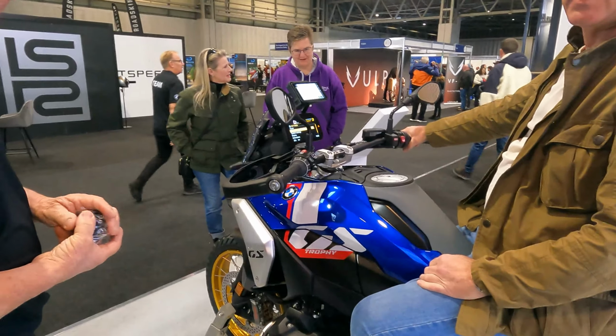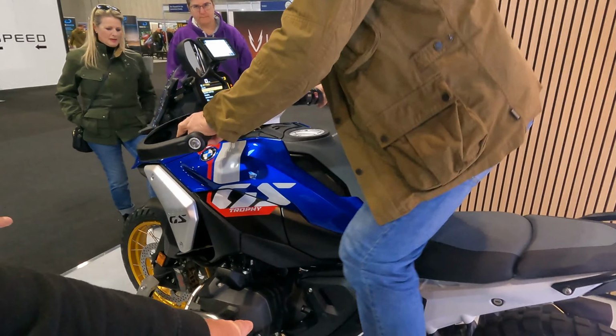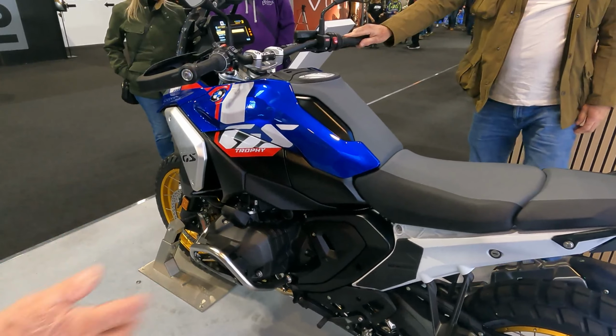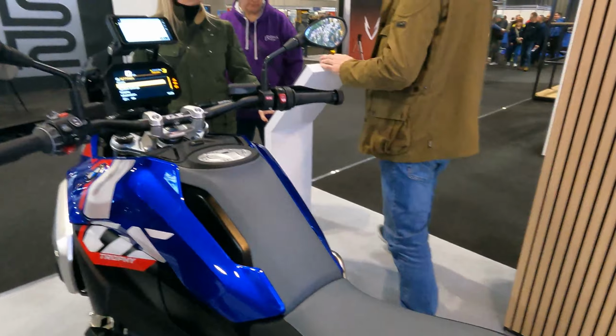No fins as well, is it? No, it's all different. Because the gearbox now sits underneath the engine, underneath the crank. Totally reconfigured. Everything about it. Then what did you pay for yours then? Let me have another sit on it. That's amazing.